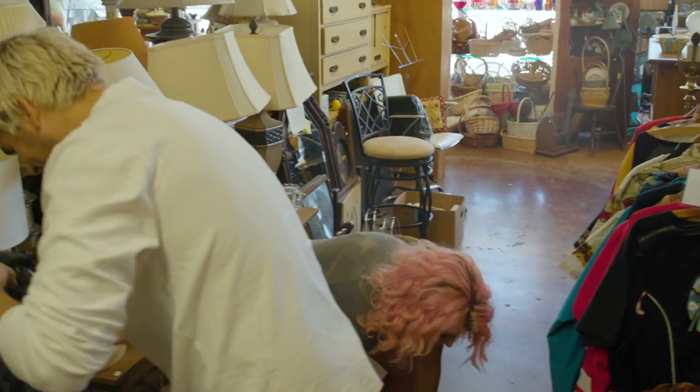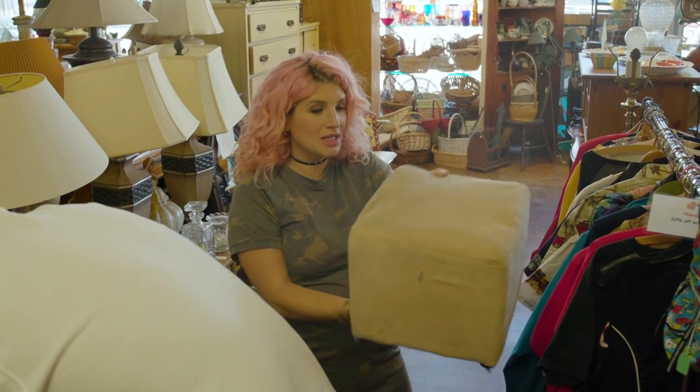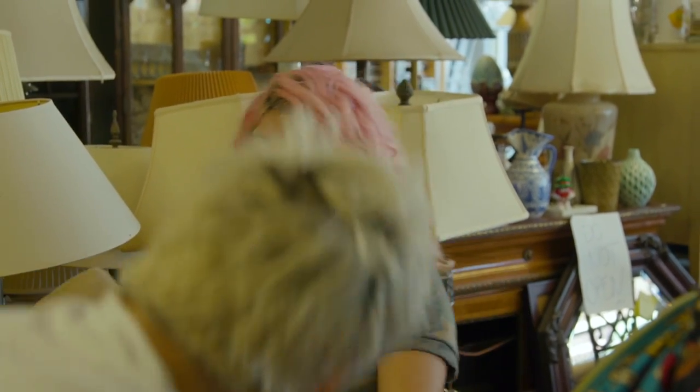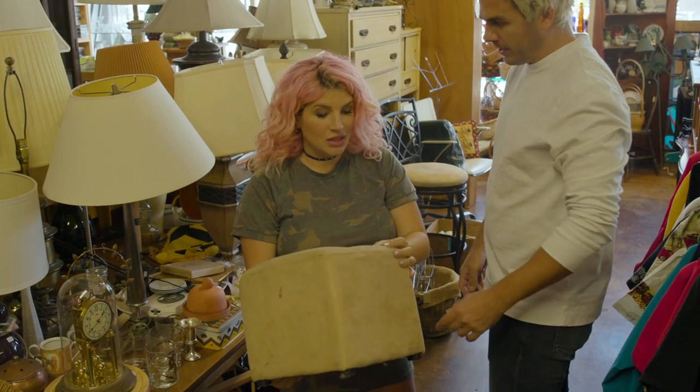You guys know how obsessed I am with boobs. Wait a minute. Shut up. We have to get this. We just have to get this. Really? Yes. Not for this. Yes, for this. Why not?